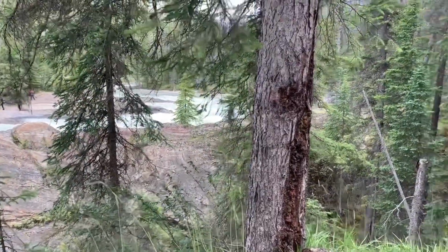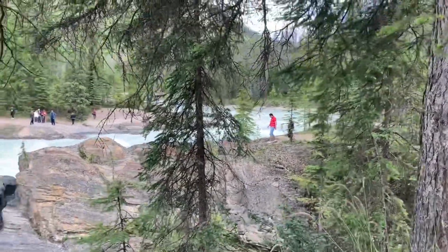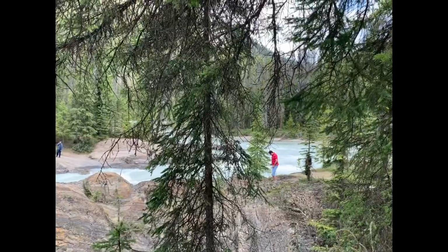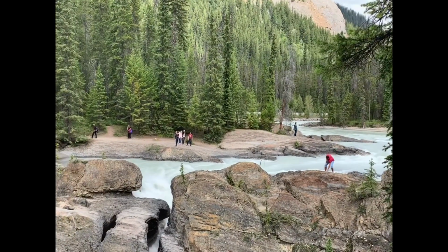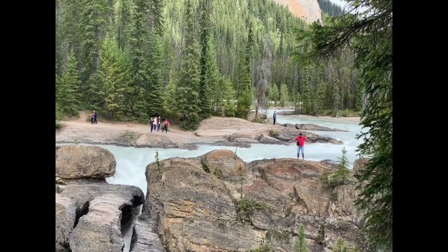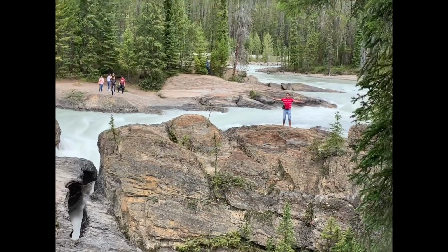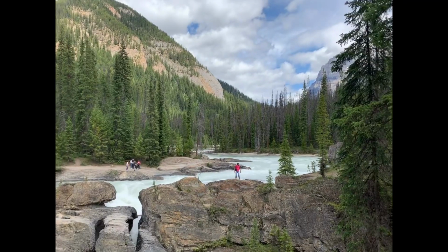And this here is something that you should be very careful if you're going to do. I wanted to get closer to the natural bridge to take a picture closer to it. But it gets dangerous when you get close to it. I really do not recommend trying to cross on the bridge itself. As you can see, there is a hole in the middle of it.